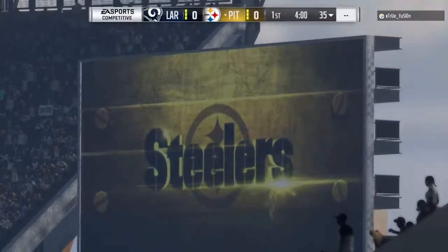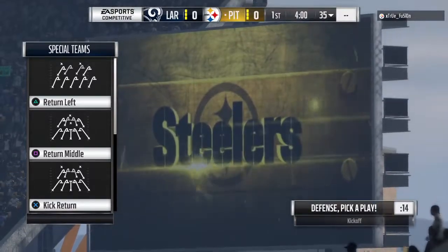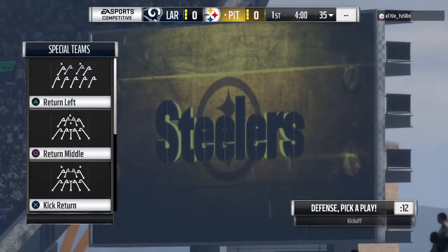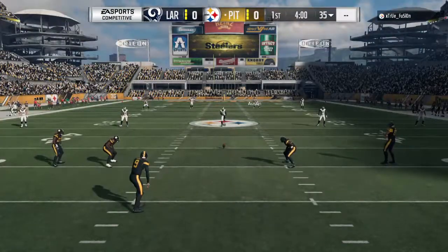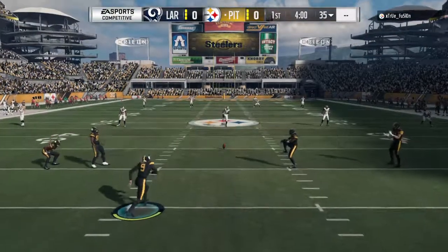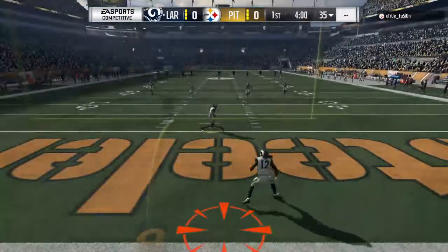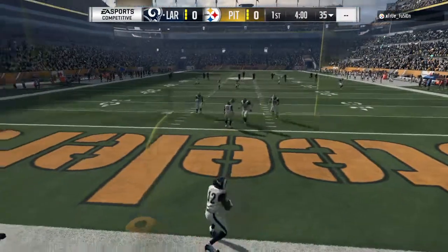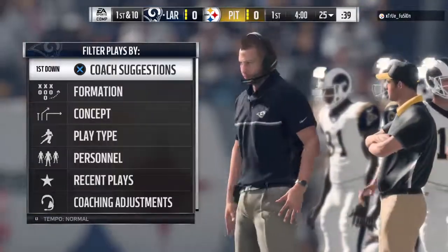Right at the convergence of the Three Rivers on Art Rooney Drive, we welcome you to Heinz Field in Pittsburgh, Pennsylvania. They love the black and gold here in the Steel City, and a few moments ago, their Steelers emerged from the Heinz Field tunnel. They're set, we're set, as the Steelers are ready to do battle with the Los Angeles Rams.